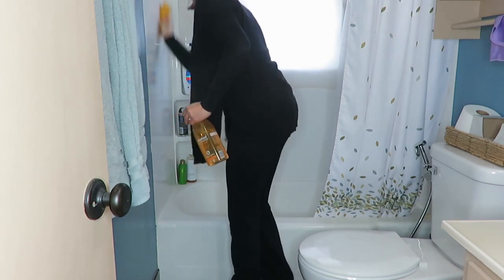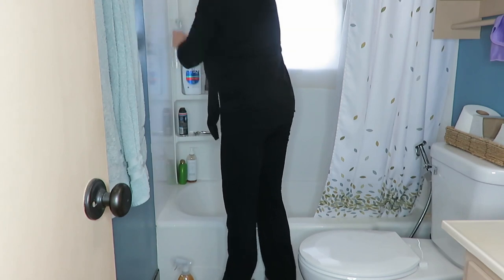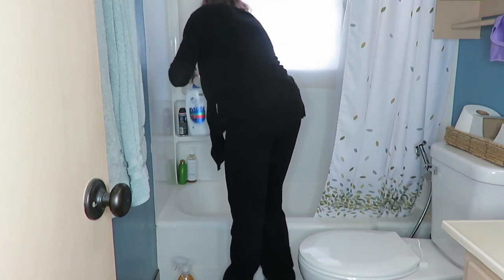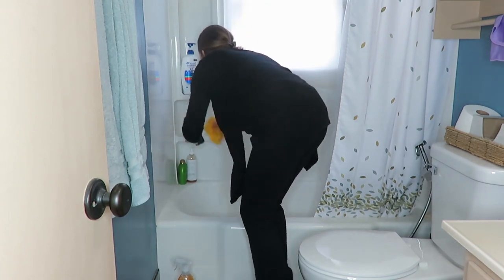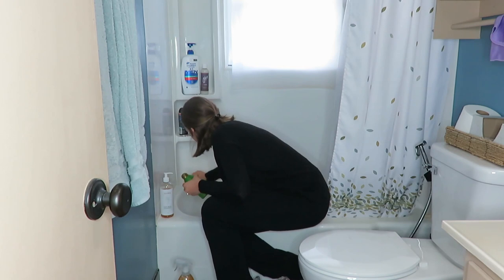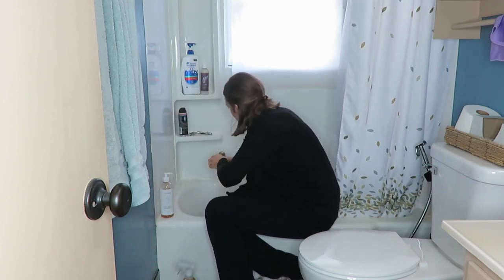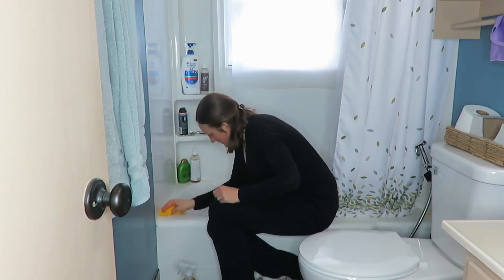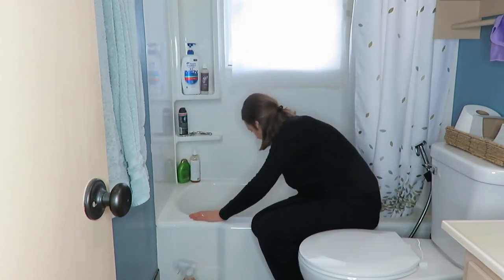Now to my bathtub, and I did switch cloths. I have several different cloths that are yellow. So just letting you know, I did not use the same cloth on the toilet as I am using on the tub. So I do clean my tub probably once a week, but I get a more thorough clean probably once a month. So I'm wiping it down just to get the grime off initially here.